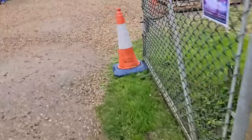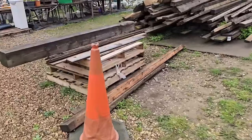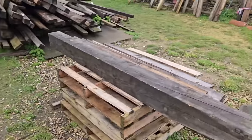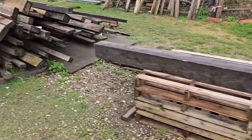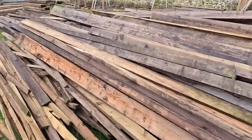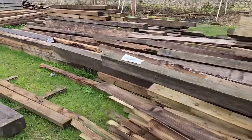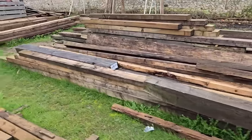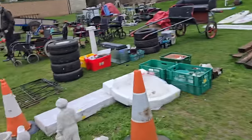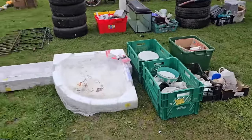There we go. Oh, wow. Oh, you see, there is a load of lumber. And when I say a load of lumber, quite some big old bits, I mean a load of timber. Look at all this reclaimed timber here, look. Absolutely marvellous. So, let's have a look round and see. Oh, I see clutter everywhere, bicycles.